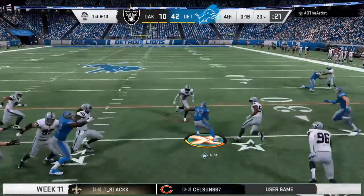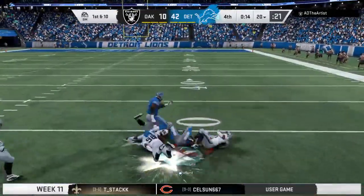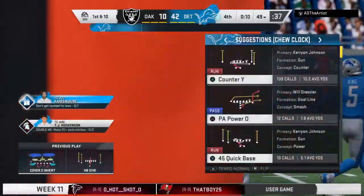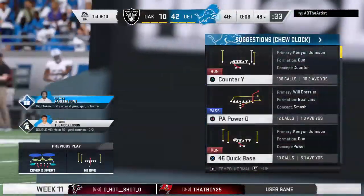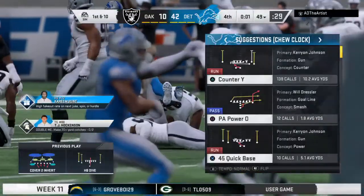On 1st down, they go right back to Hunt. And they nearly get this all the way to midfield. Mark him down at the 49. That one, 28 yards on the ground. That's another Detroit Lions first down.